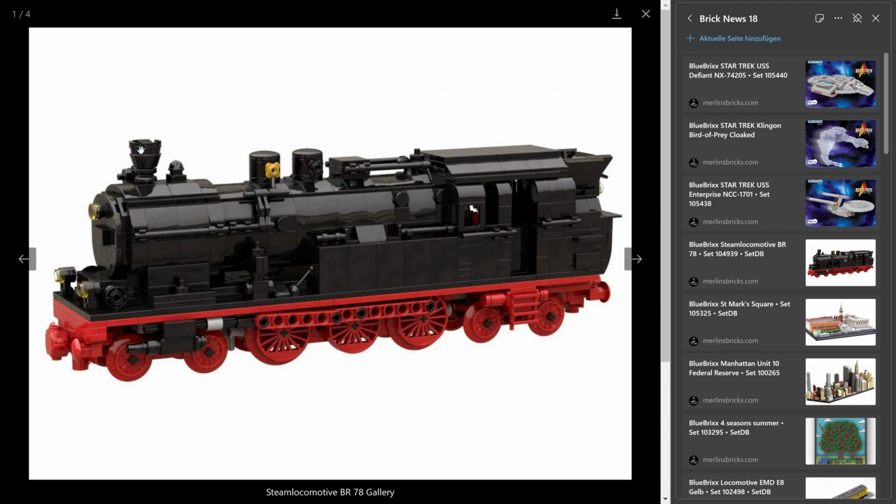However, it was originally developed, or it was actually the last locomotive developed for the Prussian railway company, I guess it was called. It was built between 1912 and 1927, and it was in operation until the early 70s, I think, in Eastern Germany until 72, in Western Germany until 74.